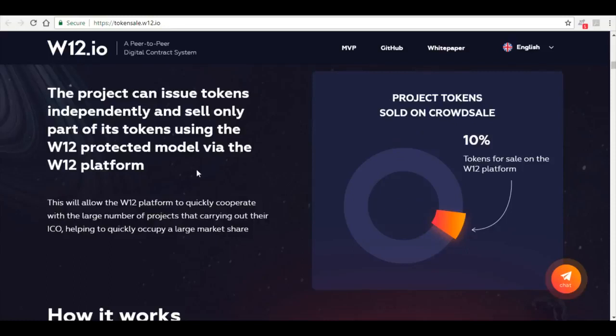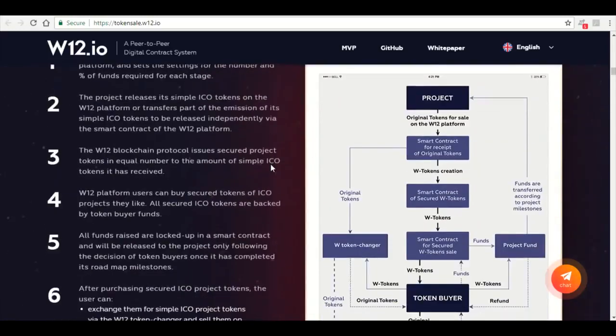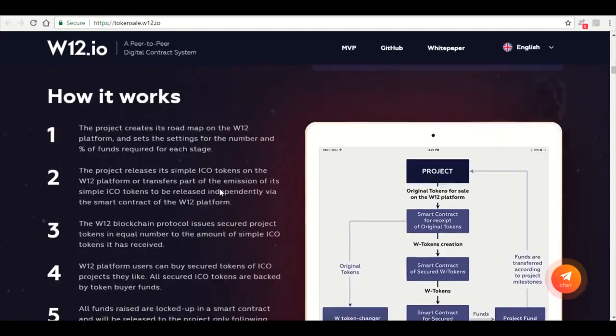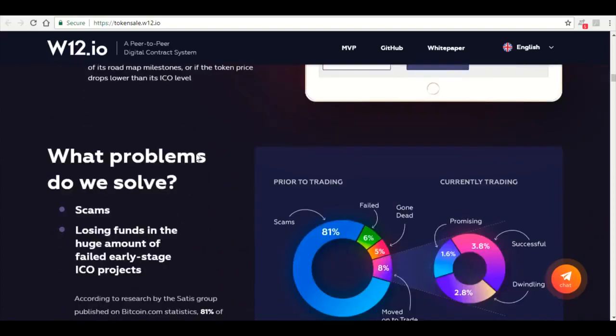The project can issue tokens independently and sell only part of its tokens using the W12 protected model via the W12 platform. This will allow the W12 platform to quickly cooperate with a large number of projects carrying out their ICO, helping to quickly occupy a large market space. You can see there are many very descriptive diagrams. They also have a Telegram chat, so do make sure you check out the Telegram as well. You can see how it works. I explained it earlier, but this goes a bit further into detail.